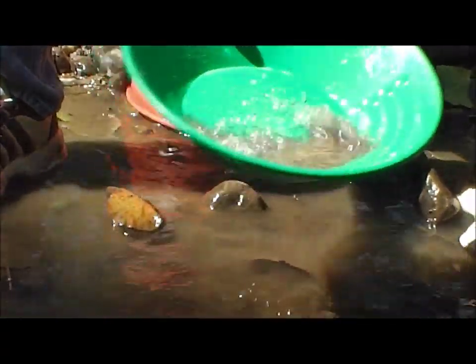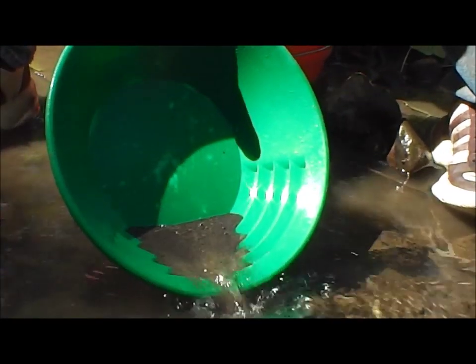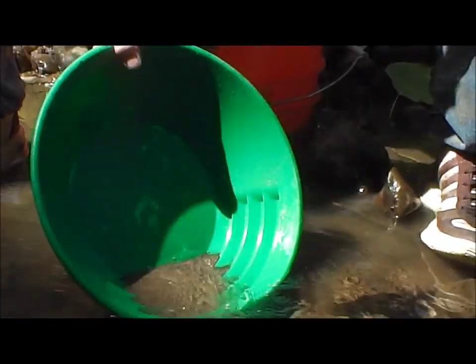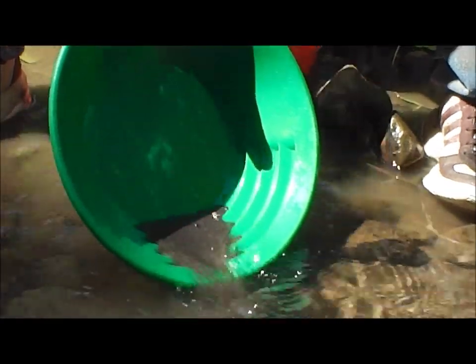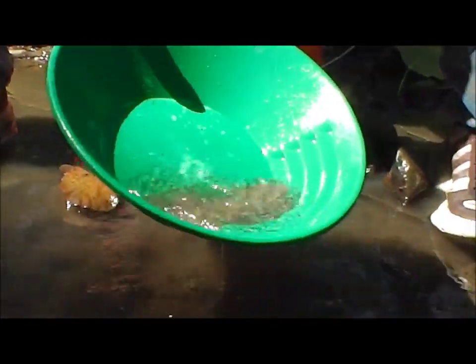A lot of black sands. Some good black sands actually here in Indiana. Tell you what, if our black sand was as much as gold, I would definitely be a rich man right now because I know where to go. Look at all that black sand. Get that blonde back up in there like so. Shake that gold down in there like so.